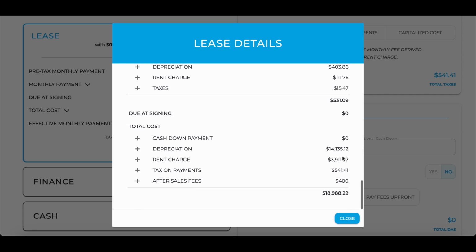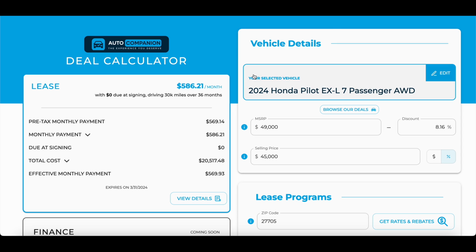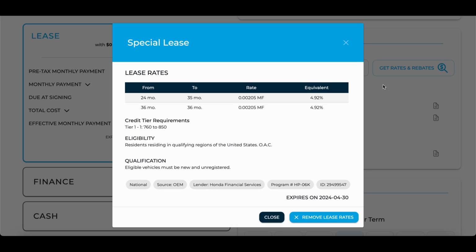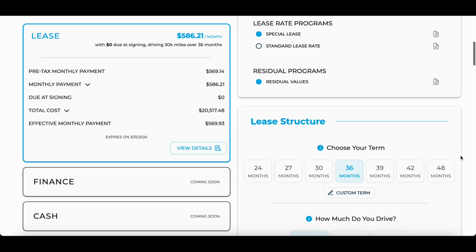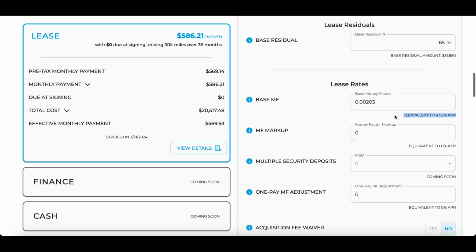And yeah, if you do a 0 money down lease for 3 years with perfect credit, you're going to be paying about $531 a month on this Palisade. Every other trim level, the interest rate is significantly higher. It's going to be like 6%, 5%. On this SEL premium package, the interest rate on the lease is 3.3%.